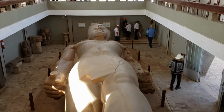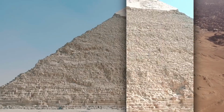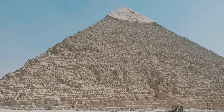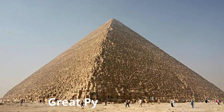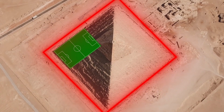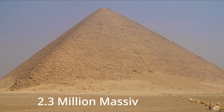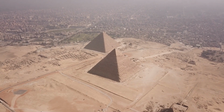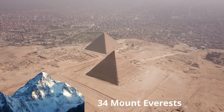Egypt, the land of ancient wonders, is home to 138 pyramids. These structures have withstood powerful earthquakes and fierce sandstorms without budging an inch. Among them, the largest and most iconic is the Great Pyramid of Giza. Its base alone spans an area that could fit 7 football fields. It consists of more than 2.3 million massive stones, some weighing up to 50 tons. Altogether, the pyramid weighs around 6 million tons, equal to 34 Mount Everests.